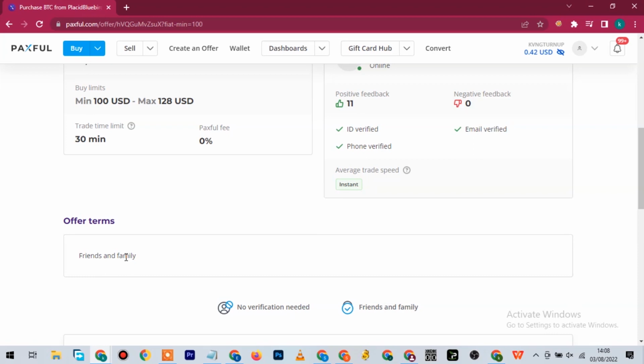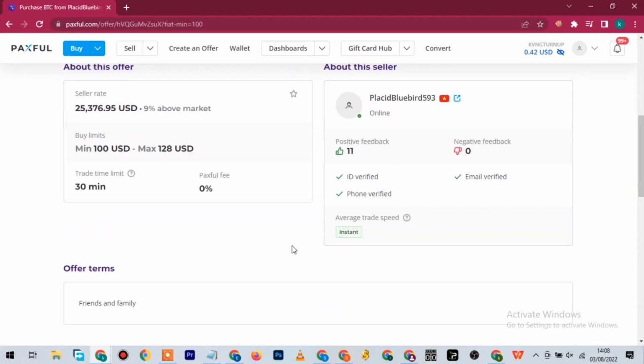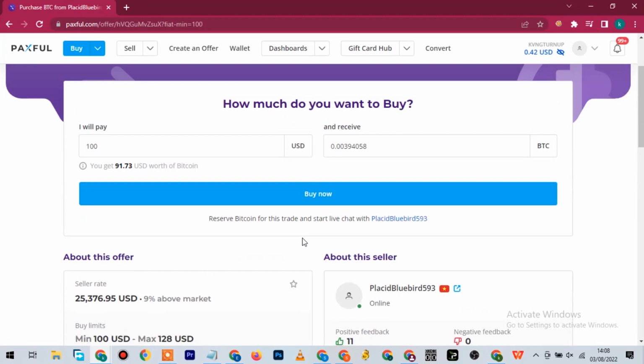All right, so if you're not sending as family and friends, you have to move on and maybe look for someone that receives goods and services. But for him, he's written family and friends, so that's the one we're going to make use of. So when you're done, if the reviews are okay by you, then you click on buy.